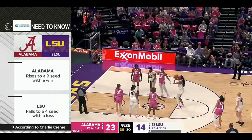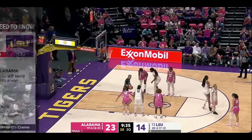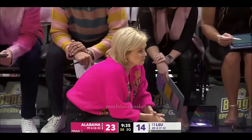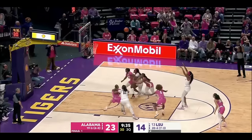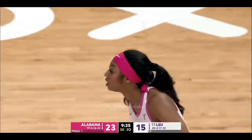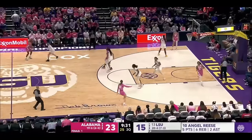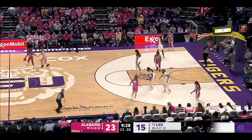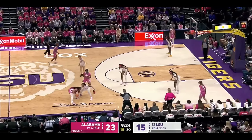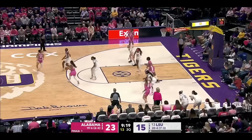I look for LSU to try to make a run right now and play through Angel Reese. I can only imagine that Kim Mulkey, in the break between the first and second quarter, talked about getting Angel Reese touches. Of course you do. She averages 19 points and 12 rebounds a game. Get her the basketball. Well, in that first quarter, a lot of perimeter shots were taken by LSU. Was that something that Alabama's defense was forcing? I think the guards for LSU were settling for jumpers.